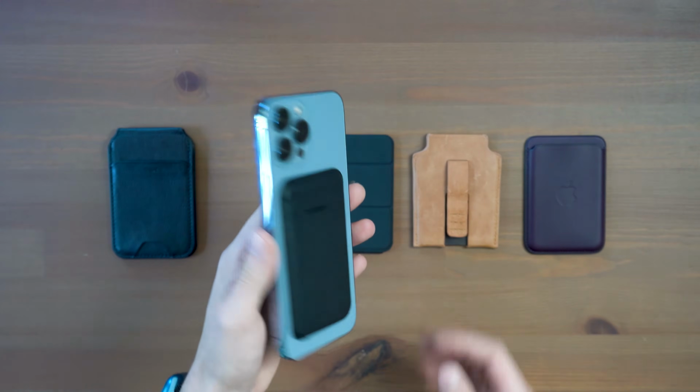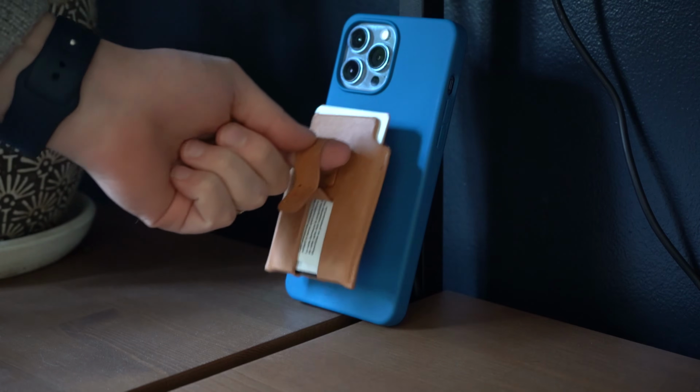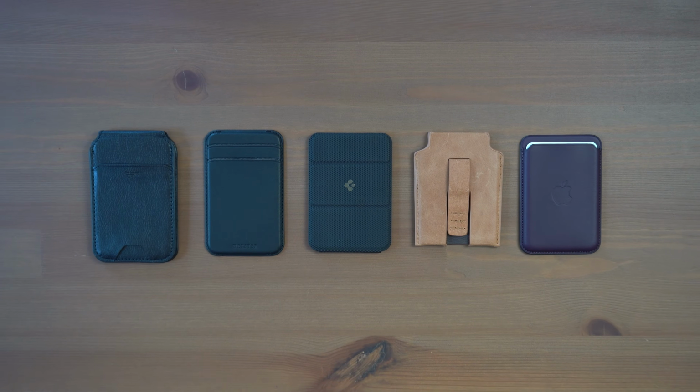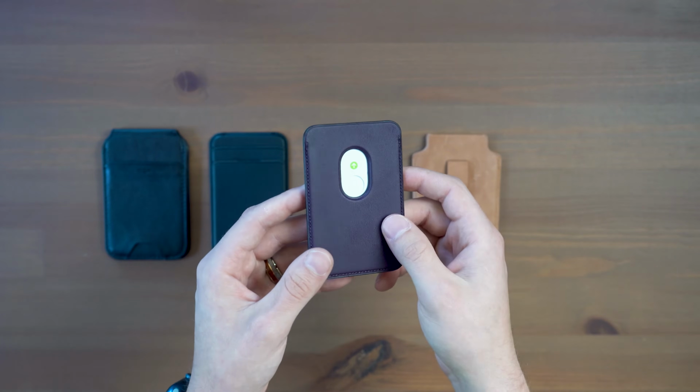MagSafe wallets were one of the first key uses of MagSafe when it was introduced on iPhone 12, but subject to scrutiny because of the lack of magnetic strength and of course the fear that you would lose everything that you love with just a single swipe. But fast forward 2 years later, there's now a bunch of competitors on the market, all of which have improved over time. I mean, take Apple for example with their brand new re-released MagSafe wallet with Find My integration.